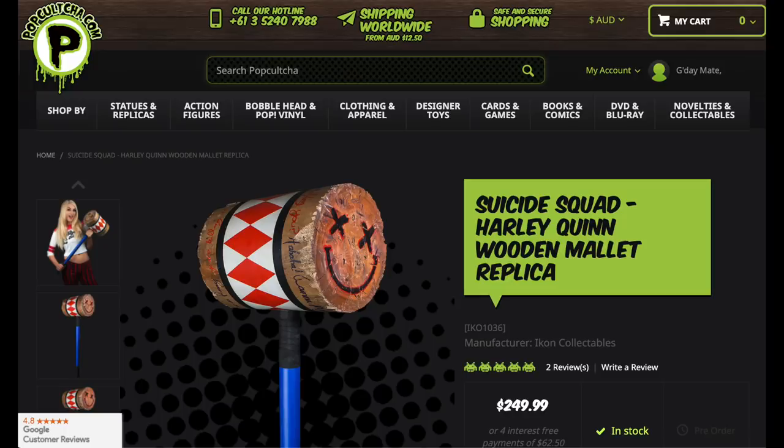Final thing. This is the mallet that I have, which was replicated from the Suicide Squad version of the mallet. Plot twist, the mallet has shrunk for the Birds of Prey movie. I don't know why or how, but the mallet they use in Birds of Prey is a lot smaller than the exact same mallet they showed in Suicide Squad. This is made of solid wood.